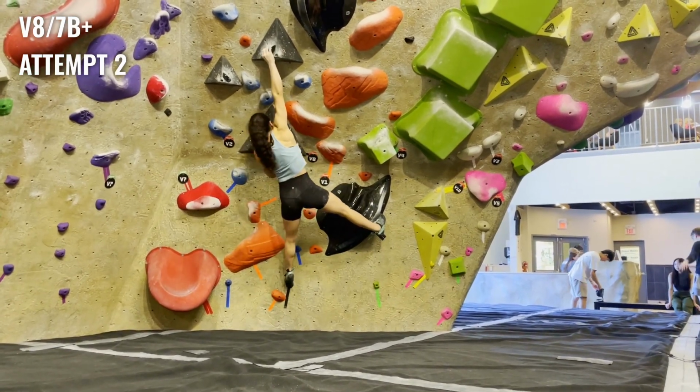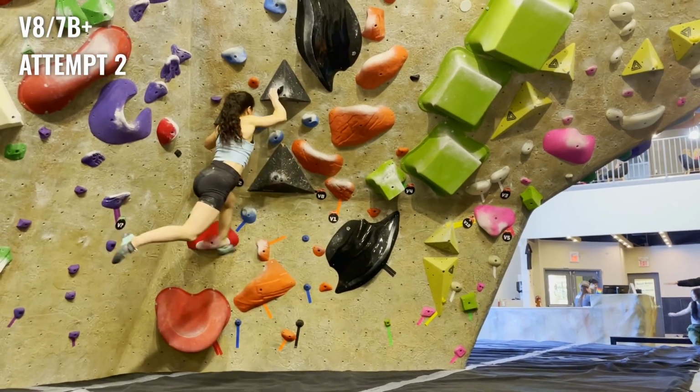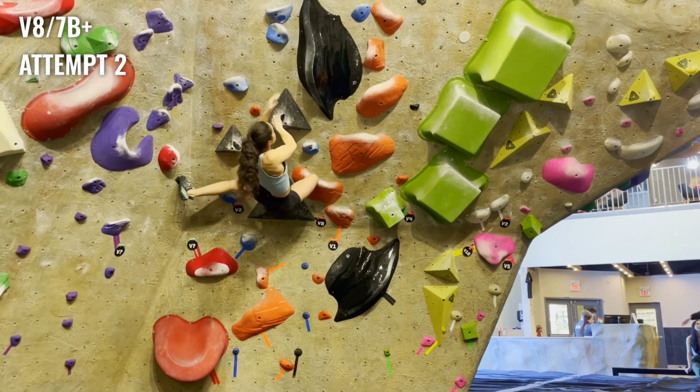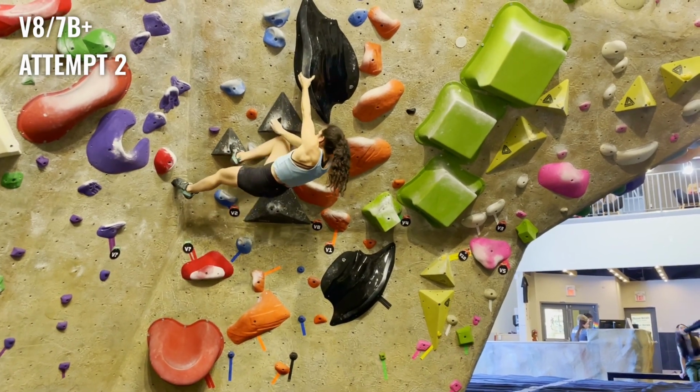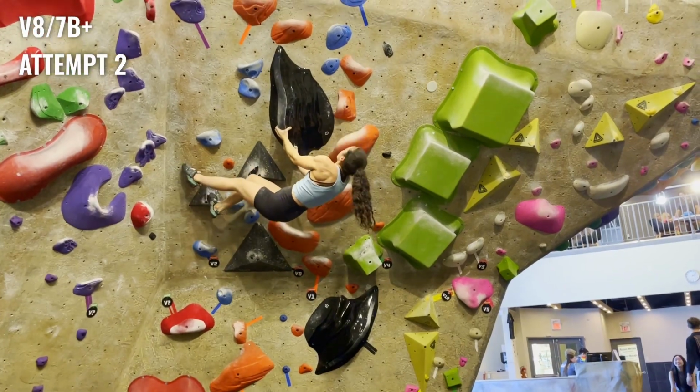You have this toe hook start into this double gaston on really bad crimps, and then you're into a really hard undercling sequence. And then I managed to match that sloper, which was really hard and required lots of body tension. And then as I tried to reach for the next hold, I just lost it, and definitely you want to do that move as controlled as possible.